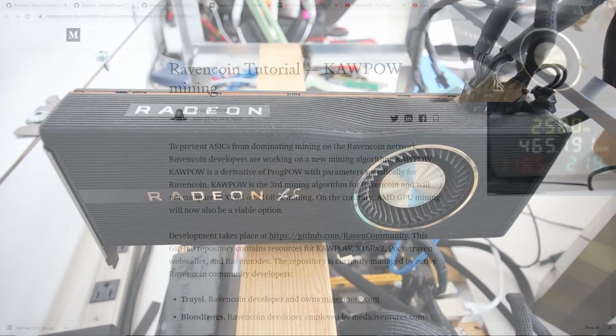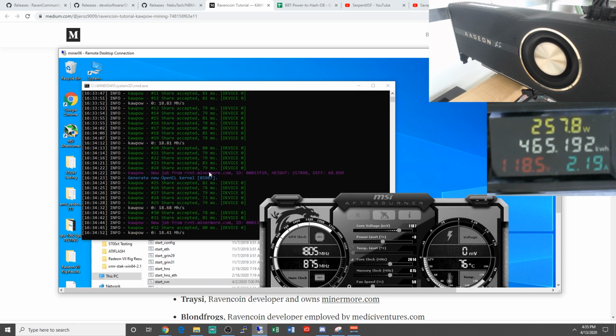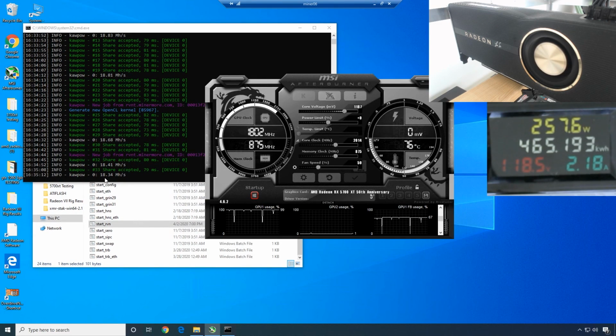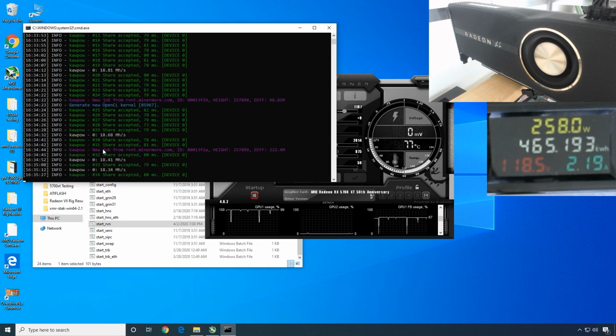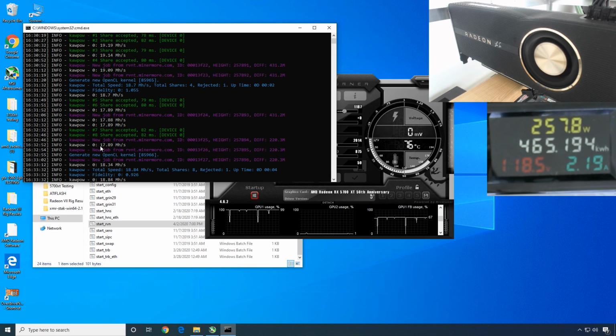Alright, so I already have the 5700 XT 50th Anniversary Edition card already mining on KAWPOW using the latest version of NB Miner. And you guys can see on stock clocks we are getting about 18.34 mega hash on KAWPOW. And I heard this will change over time. Looks like we were getting 19, 17 earlier, as I believe the algorithm may have some different implementations.